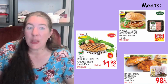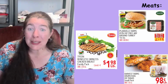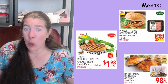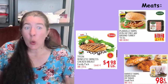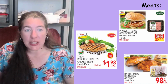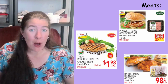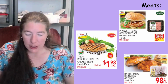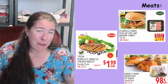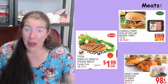The next option is the Plainville Farms 85% fat-free ground turkey. Now, this is a buy one get one free. They're typically $4.88 a piece, and that's for a 1 pound pack. So you're going to get one pack for $2.44 this week. The last option I saw that was a good deal was the Harvest Farms drumsticks or thighs. Now, these are the small pack and they're 98 cents a pound. Now, typically these are 2 pound packages. So normally they would run about $4.96 a piece, but this week they're only going to be $1.96 a piece. That's pretty cheap eats.